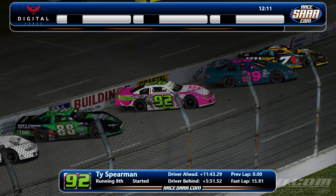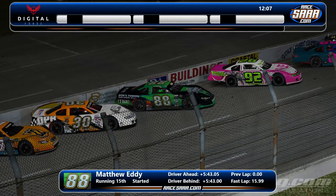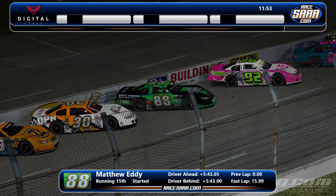Moving on back into 12th position is the number 88 of Matthew Eddy out of Sanford, Michigan. The Howe Racing Don's Towing machine. And a little bit, I want to say Monster Energy. Looks like a little bit of a Monster Energy logo on that, but we're just going to claim Don's Towing here. Matthew Eddy here tonight will be starting 12th.